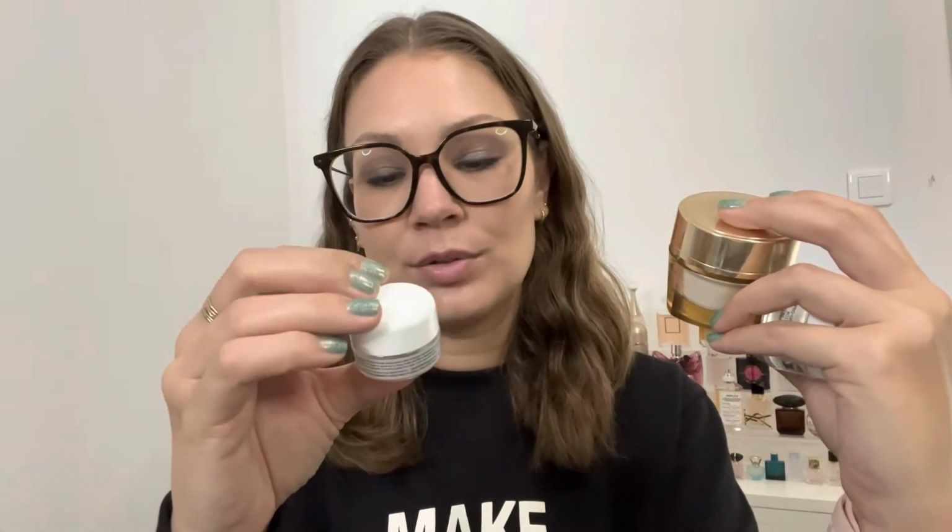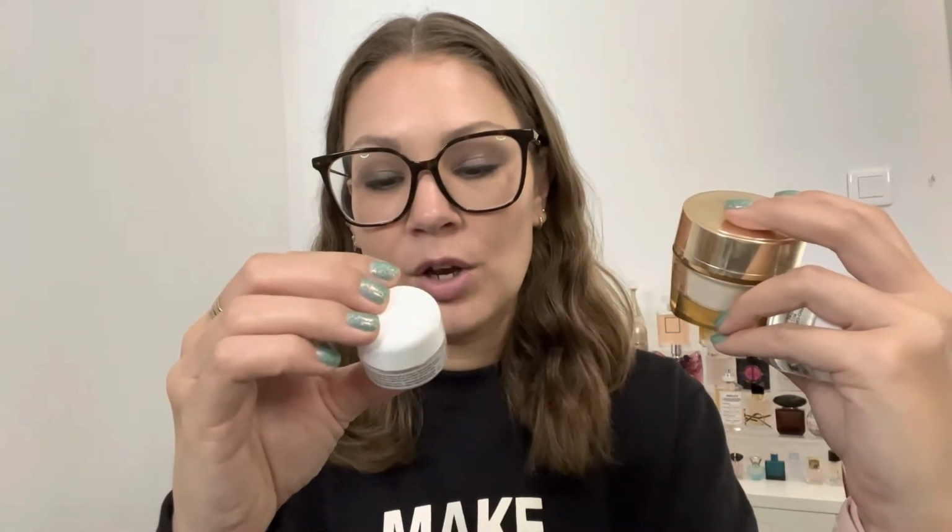Mario Badescu used to be really hyped up, and clearly, we all found out that their ingredients aren't as great as they made it out to be. It's not bad. Luckily, I don't really have problems with my skin, so I feel like I can get away using this and it doesn't cause issues, but it's not great. It's fine. There's way better stuff than this.